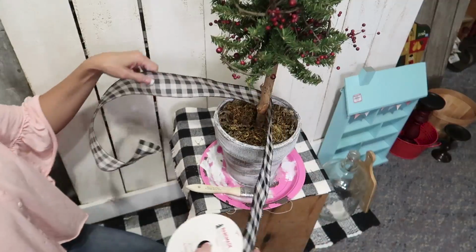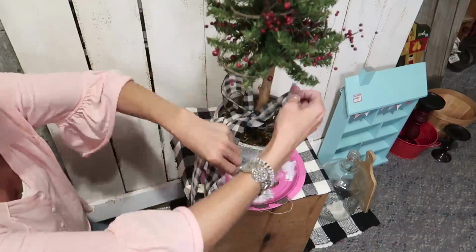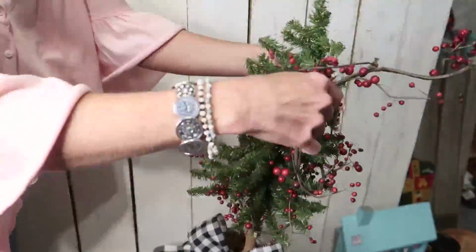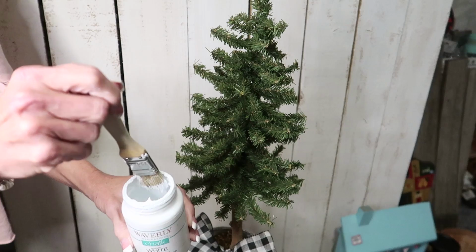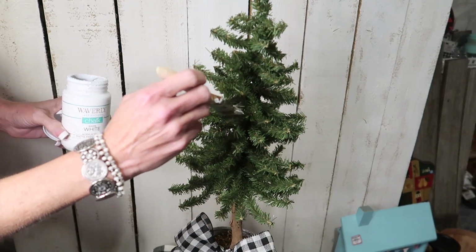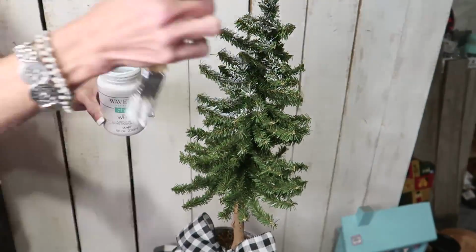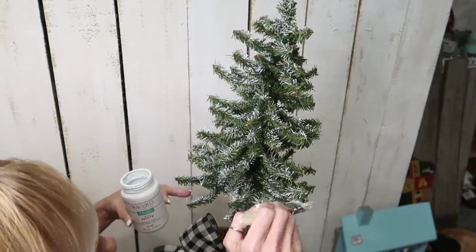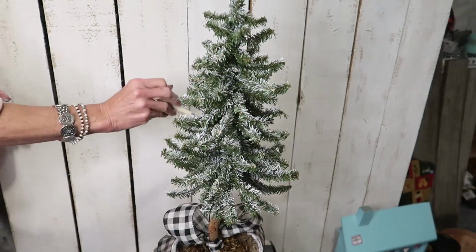I just love it. So here I'm taking some buffalo check ribbon that I believe I got at Joann's and making a simple bow and then dovetailing the ends. And then I did remove that garland. It is really pretty, but it makes it look outdated in my opinion, just like old-fashioned country. I guess not outdated, but I just wanted it to have a different look. So here I am again flocking it with my chalk paint, just putting the paint all over the tops of the branches, and that's all I did.